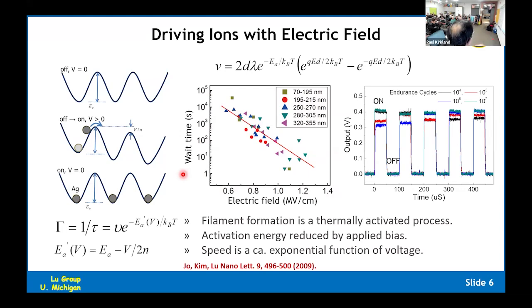So we developed a model. We did a lot of experiments to show this is actually first order, right? There's always deviation. The numbers in your plot there are the size of the device. Yeah, this is independent of area, but depends on the thickness of your device. Yes. So you can cycle them for millions or tens of millions of cycles. So they are very good memory devices.